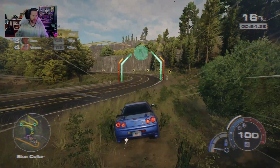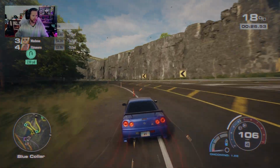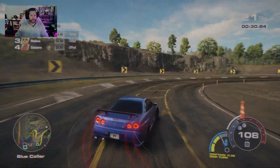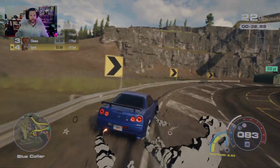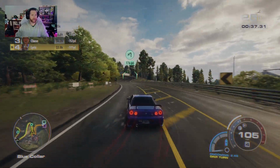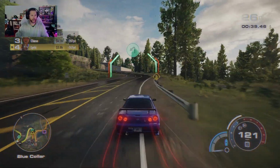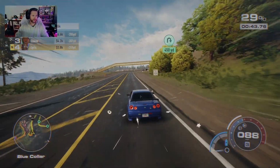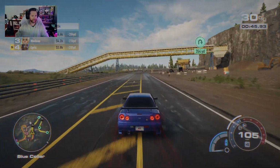Let's see. Get out of the dirt. Get out of the dirt. There we go. That's better. And nobody is anywhere near me right now. And that wasn't too bad. I went a little wider on that corner than I had actually meant to, but it wasn't too bad going through there. That was actually a pretty smooth drift.